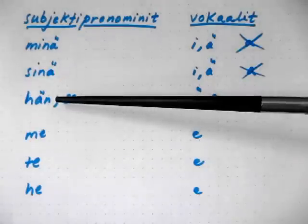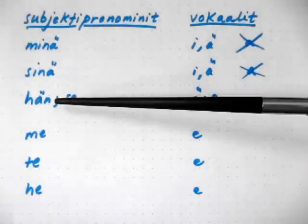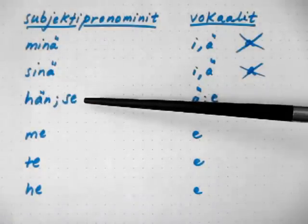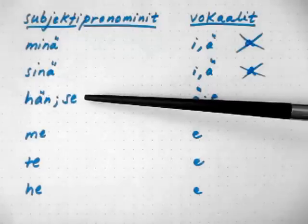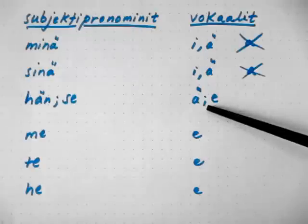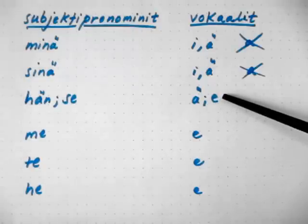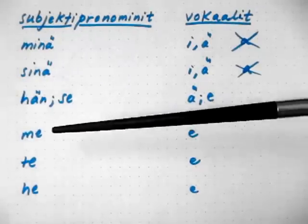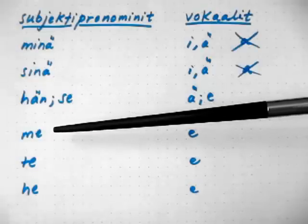Without context, it's impossible to know if somebody's talking about a man or a woman. Hän. Next we have se, which is it. Se. That's commonly used in the context of animals. Then we have me, which is we.